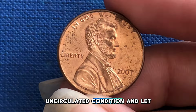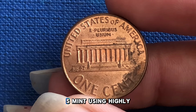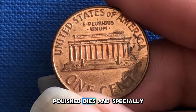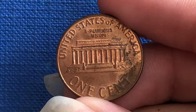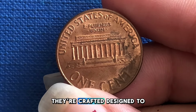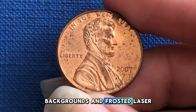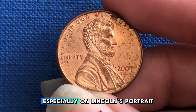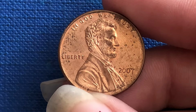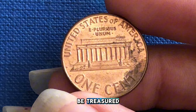We're talking about a specially made proof coin, struck with extra care and precision at the US Mint using highly polished dies and specially treated planchets. These coins aren't just manufactured, they're crafted. Designed to be perfect, with deep, mirror-like backgrounds and frosted, laser-sharp details, especially on Lincoln's portrait. These are coins that were never meant for circulation. They were made to be treasured.